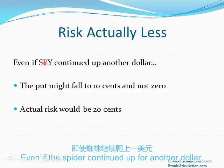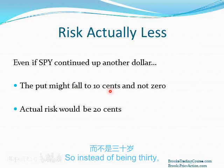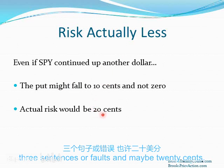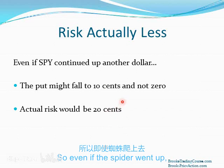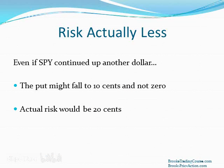Even if the spider continued up for another $1, the put might only fall 10 cents, right? So instead of being 33 cents, it'll fall to maybe 20 cents. So even if the spider went up $1, which is a lot, the value of your put would not fall all that much. So you really don't have much risk.